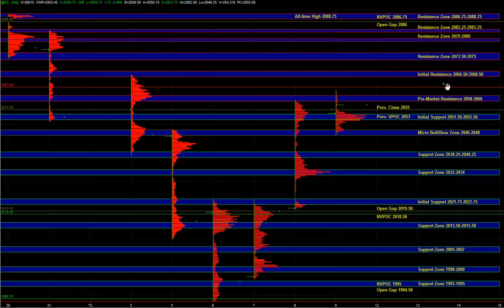So off the open, keep an eye on 51.5 to 53.5, see whether the market is able to hold above it. If not, then be very cautious on the long side, perhaps even position short, and then a break of 46 to 48 would confirm the shift in control to the sellers, and that could lead to some acceleration to the downside. So those are the main ideas heading into the day.